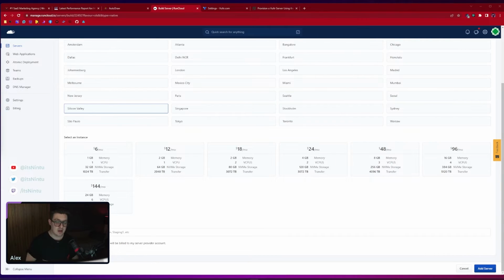In my case, I like to usually run something that has at least 2 cores, and then I'm pretty flexible on the memory, storage, and transfer data. Keeping in mind, you can always upscale or downscale pretty easily, given that we're using a service like RunCloud to manage our websites. So for this video, we're going to select an $18 a month instance that has 2 gigabytes of memory, 2 core CPU, and 80 gigs of storage.